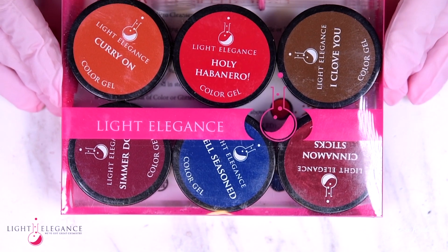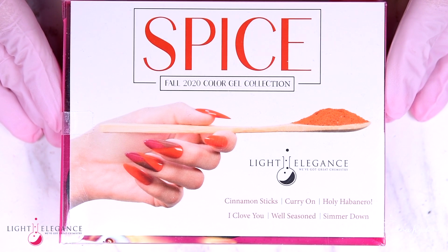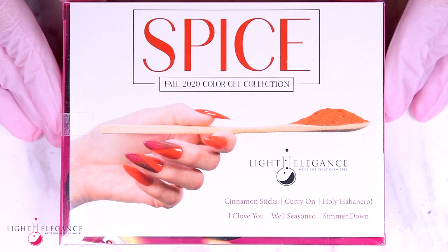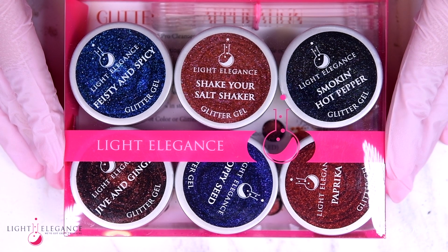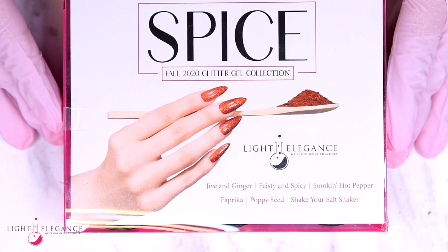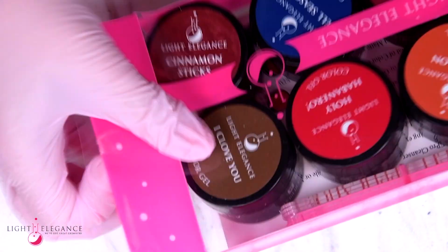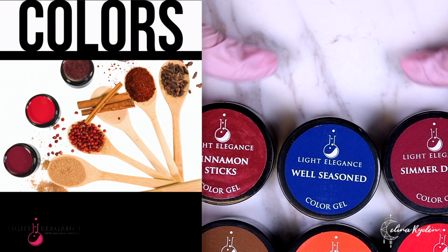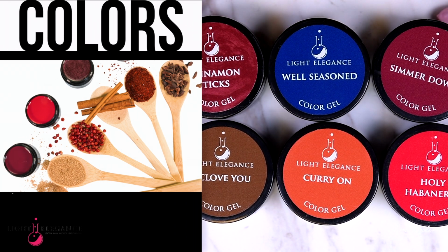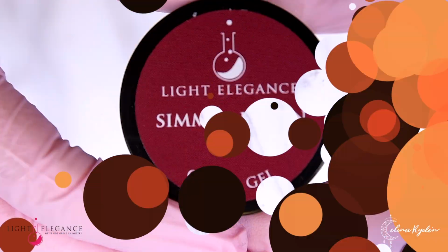The collection contains 12 spicy colors and hot sparkling glitters, and you don't have to worry about messing up the color combinations. All of these pots of fall perfection will go amazing together, no matter how you combine them. There's basically no way to fail here. In each collection, you'll also receive the swatch sticks and name tags. So without further ado, let's just dive into this pile of spicy colors.